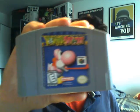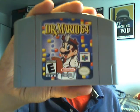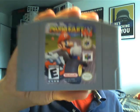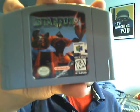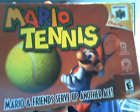Got a couple N64 games. First one is Yoshi's Story. Next one is Dr. Mario 64. Jet Force Gemini. Mario Kart 64. South Park. Castlevania. Castlevania Legacy of Darkness. And Star Fox 64. I got one boxed and complete N64 game, and that's Mario Tennis.